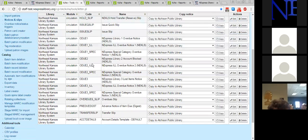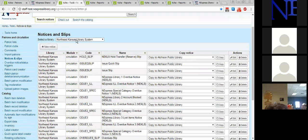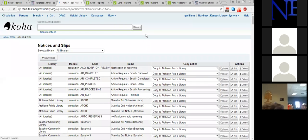Let's see. This takes forever to load because the test server is slow. It takes like a couple of minutes for it to sort the table.